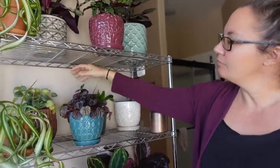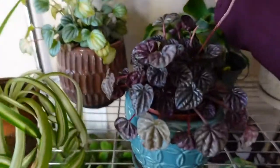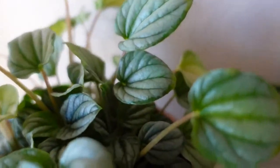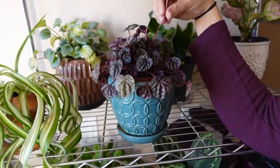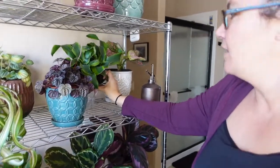So this is another peperomia. These guys, I don't love. Like, I love them, and I love this guy. This is the burgundy peperomia, and I love the plant, but I feel like they're tricky for me because they like water, but they like to dry out, and I just have a really hard time with them for some reason. This is a Dracaena.